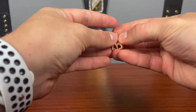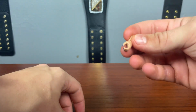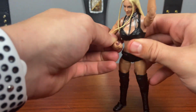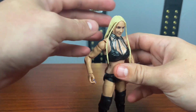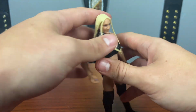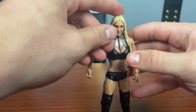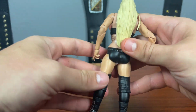Charlotte also does come with some interchangeable hands, so we get that little Charlotte pose hand, and then we get the cupping hand right there. Taking a closer look at Charlotte, she does have some braids in her hair, very cool. I like how it's not just a remold of her hair. We haven't got this before, but very cool. They are kind of flexible, and you can move them around. There's the back of her hair looking very nice, very accurate.